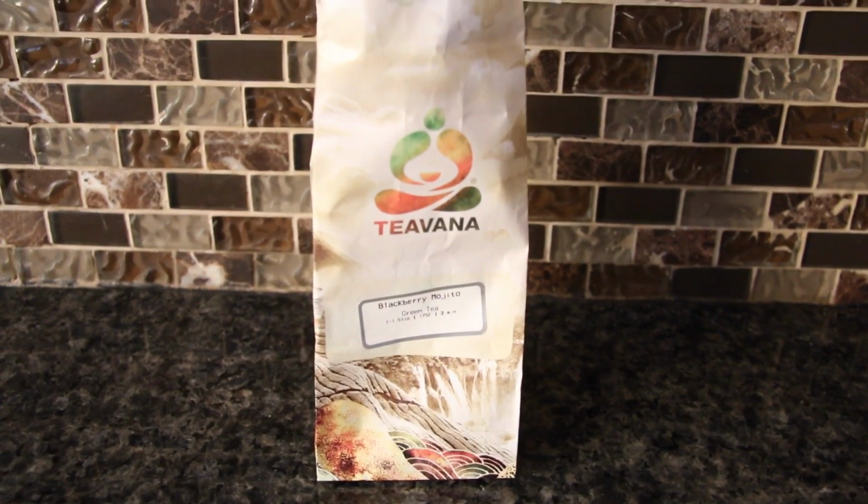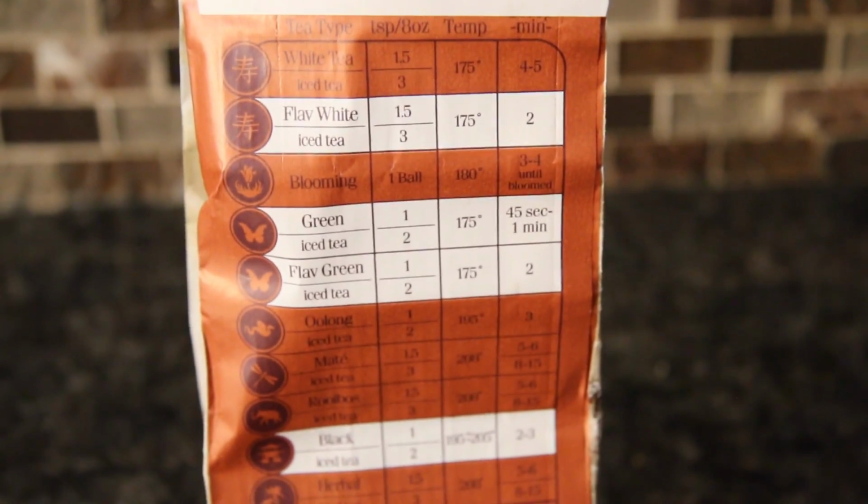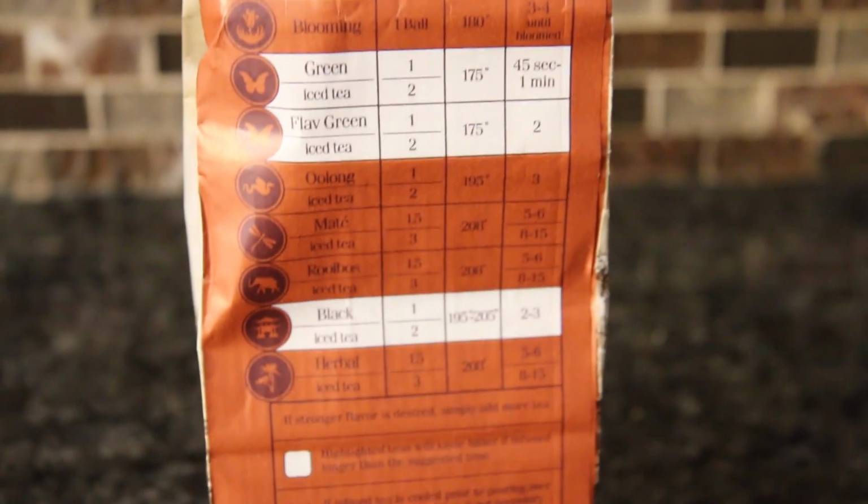I found it at Teavana and it was 2 ounces for $7 and something cents. I know that sounds expensive, and I thought, oh crap, that's expensive, but 2 ounces of this tea should be able to last you about 25 to 30 cups of tea. So I figured that's pretty good for me. The description for the tea is that it's mainly blackberry, but it has kicks of raspberry and definitely a touch of mint. I would say the mint is a lot stronger than you might think it is.